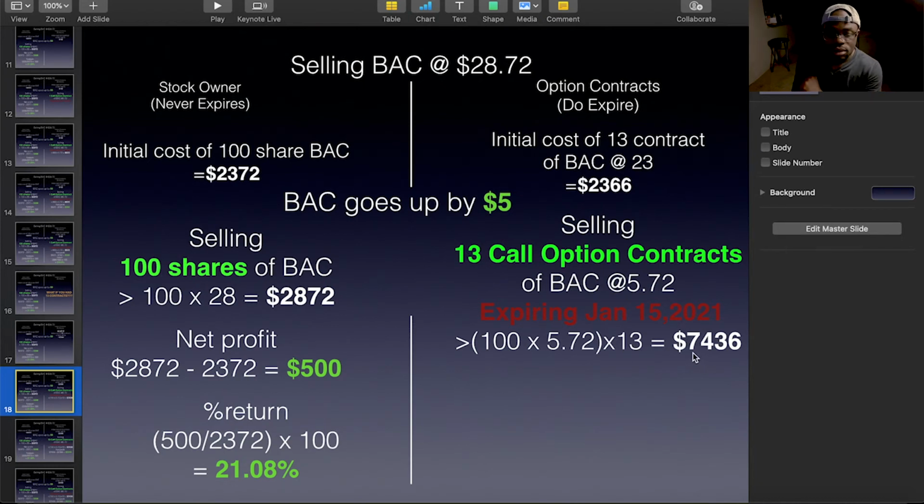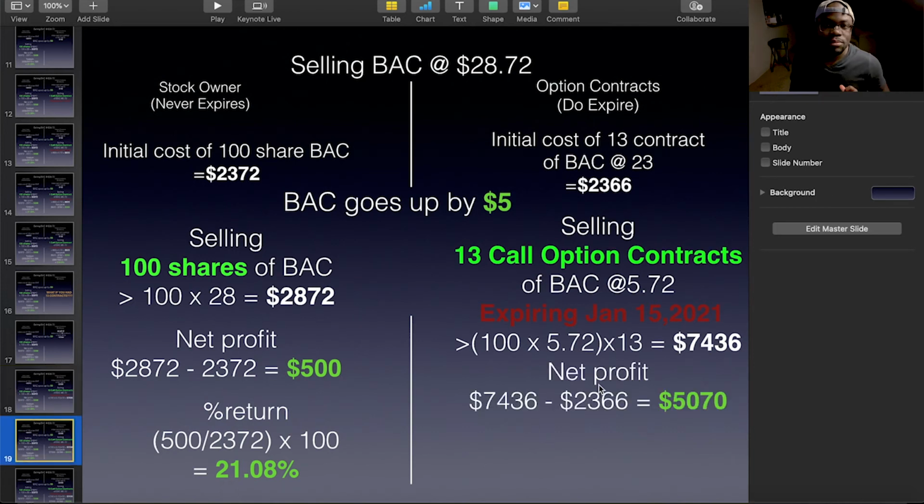Now you got $7,436. No, wait, we're not done yet. For the net profit, we have to subtract the amount we put in first. So here it is: 7,436 minus 2,366. This is your net profit: $5,070.